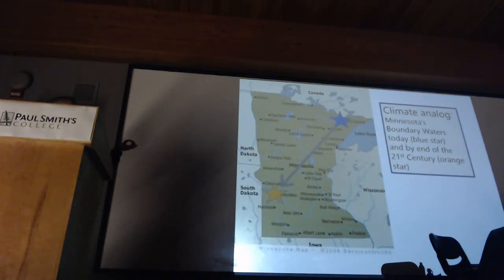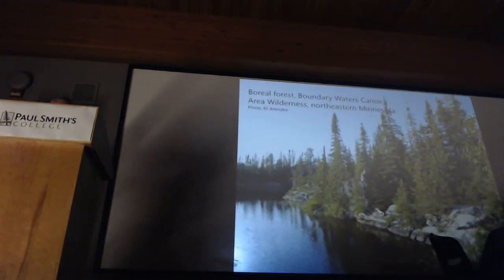So one way to look at it is to find an area that's boreal forest right now and ask the question, where is a place that right now has a summer that's several degrees warmer but has the same physiography? So the blue star is boreal forest in the Boundary Waters Canoe Area Wilderness in northern Minnesota. The orange star is Granite Falls, Minnesota. So the summer temperature there is a lot warmer, but there's granite in both places in shallow soils. So here's what the Boundary Waters looks like. So this is black spruce forest growing on 2.8 billion year old granite.